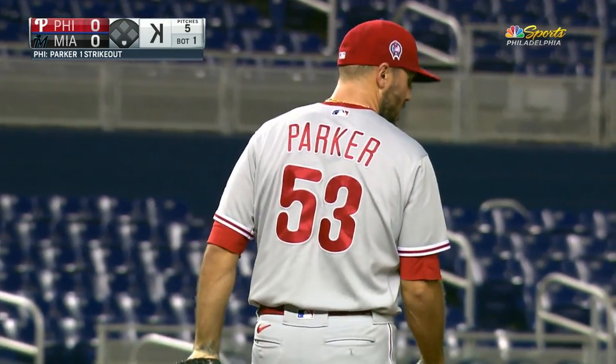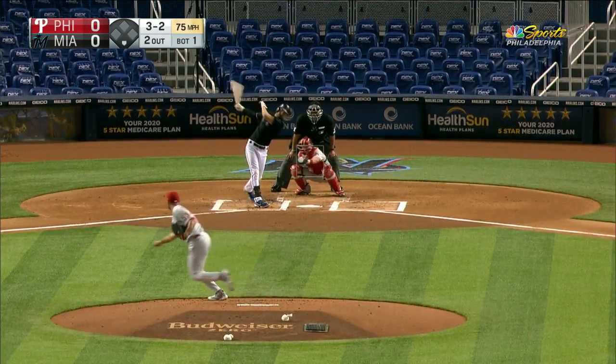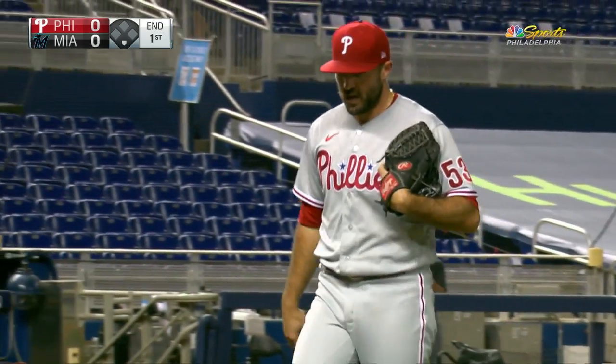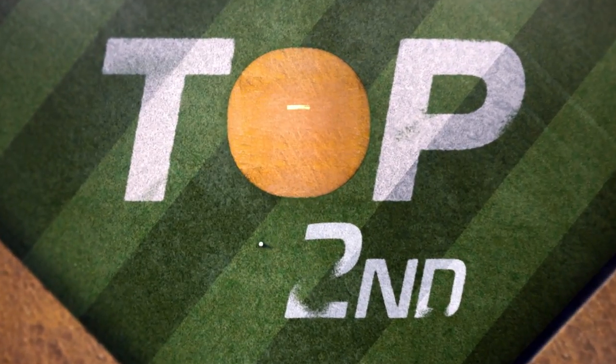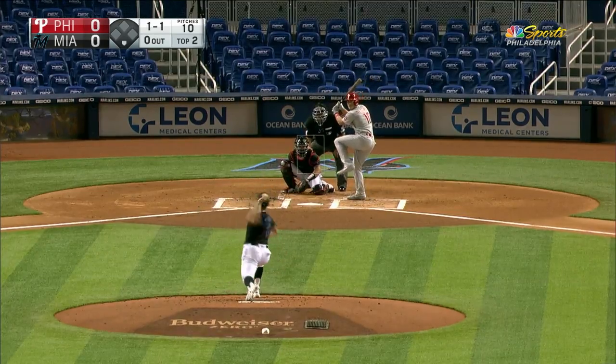Here's Matt Joyce DHing here in this second game. 3-2. Knapp sets up outside, and a foul tip swung on by Matt Joyce, and that's 2 strikeouts for Blake Parker. That is a nice start. And Castano on the mound, take it on JT Realmuto. JT did not have a good first game.